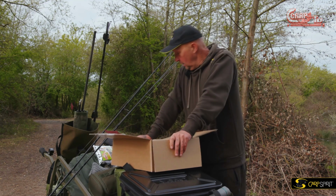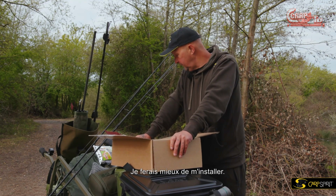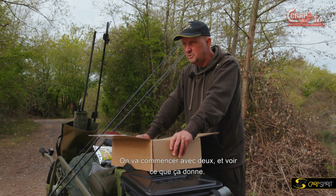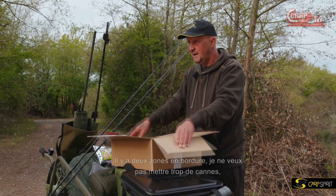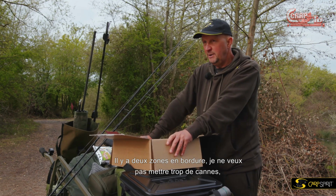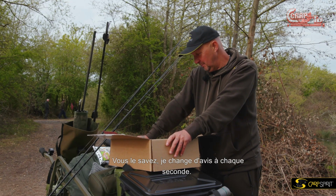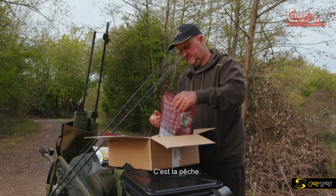Right, I best get set up then. I think we'll have a solid on one rod and a mesh bag on the other. I'm going to start with two and see how we get on here because we've got two marginal areas. I don't want to flood it with rods, although in an hour's time when I haven't had a bite that might change. As you know, I change my mind every single second of the day, but it's fishing.